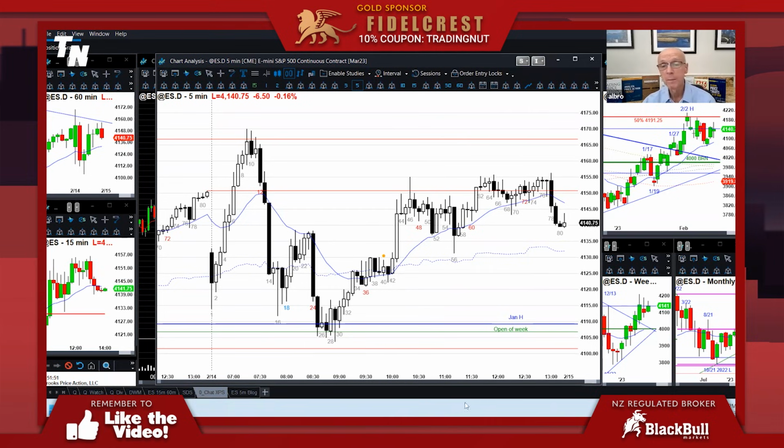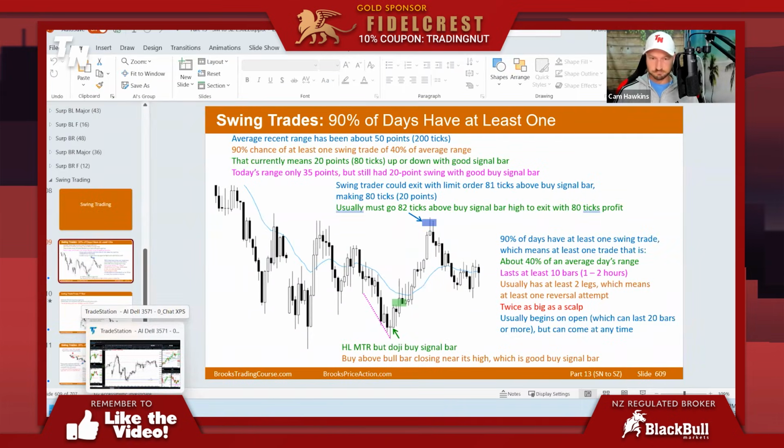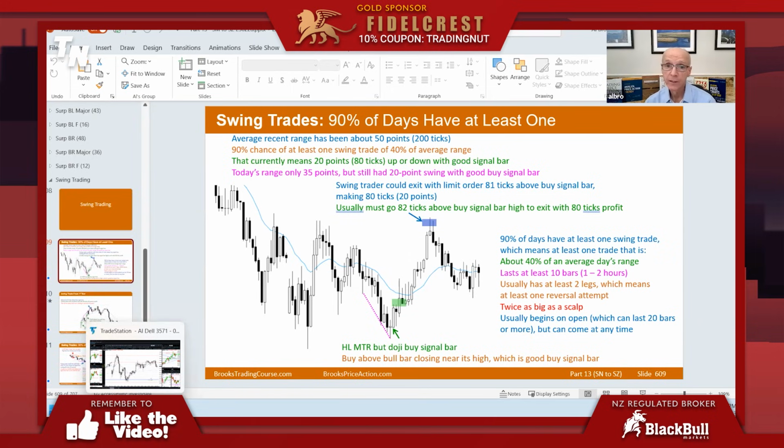So in the open, I'm always looking for patterns. 90% of days will have at least 1 swing trade, and the swing trade would be about 40% of an average day's range. Let me pop open a PowerPoint. Okay, this is a lot of text, but basically 90% of days will have at least 1 swing trade that is about 40% of an average day's range. So if the average range is 50 points, 40% is 20 points. That means 90% of days will have at least 1 trade that's good for 20 points with a good stop entry signal bar, either up or down. And here, we got 20 points here.